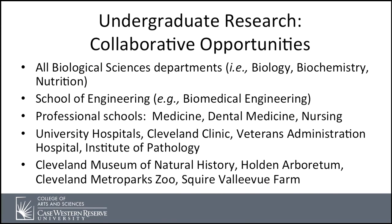The Holden Arboretum is out on the edge of town. The Cleveland Metroparks Zoo, we are super lucky to have one of the few zoos in the United States that has a research arm that's actively conducting biological research at the zoo. And the research group at the zoo are adjunct professors in our department. And it's absolutely routine for our undergraduates who are interested in organism-level biology to be working there.